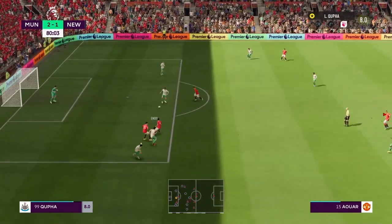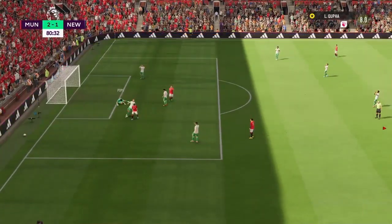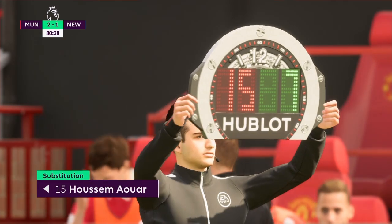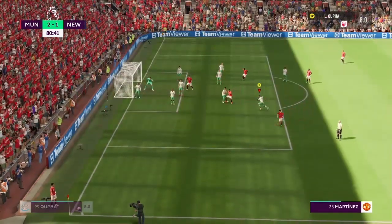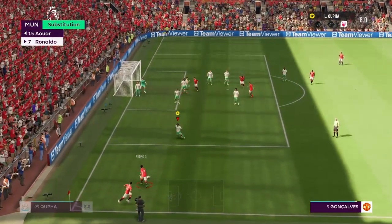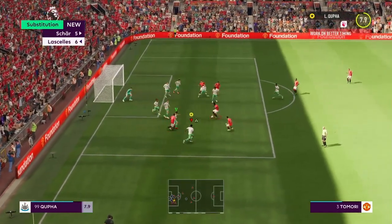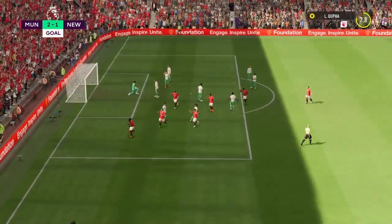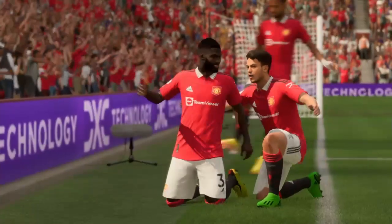Did look as though they might be onto something for a second or so. Real chance! Well, what a good stop to keep them in this. Well, that would have been game over. Not long left now, though. So, making the substitution now. And taken short. Tomori. Oh, it's in! And that might be the goal that clinches it for them. No looking back now, surely.